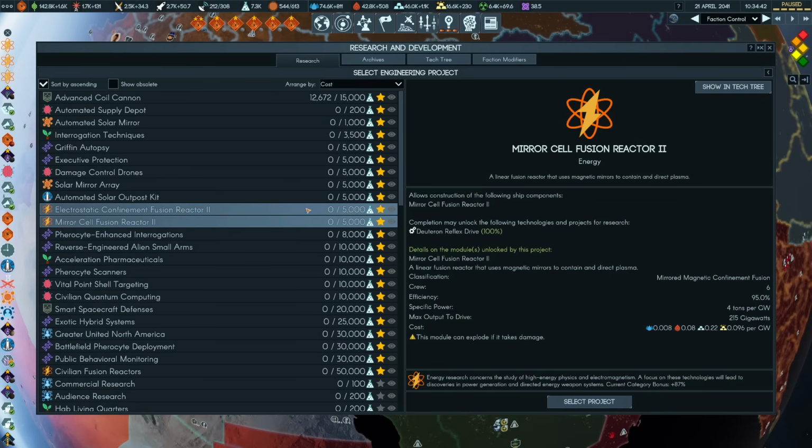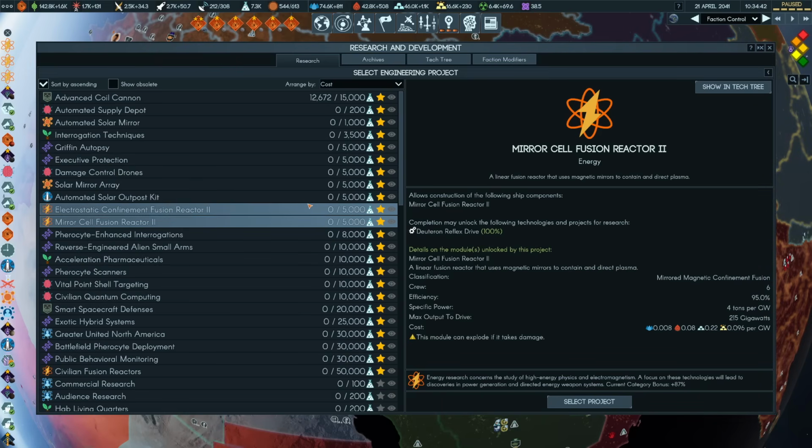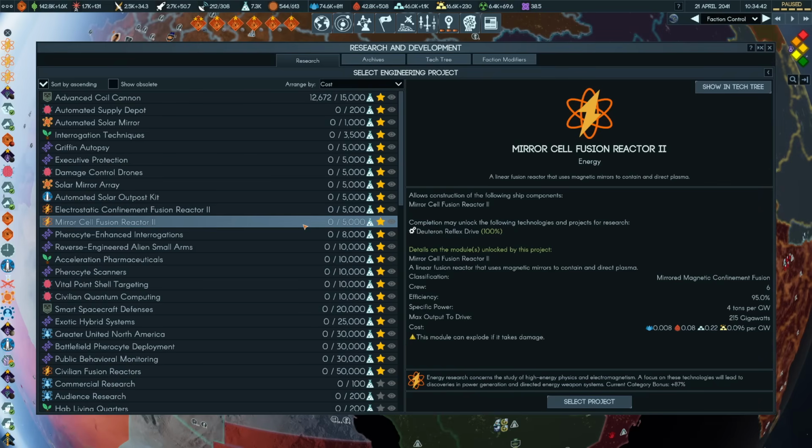4 tons per gigawatt versus a half ton per gigawatt. I wonder if the gigawatt maximum might be an issue. And yeah, it takes some fissibles to build, but not that much. Yeah, and I don't know... Mirrors... Getting a tremendous amount of detail between these two in terms of what they actually consume.